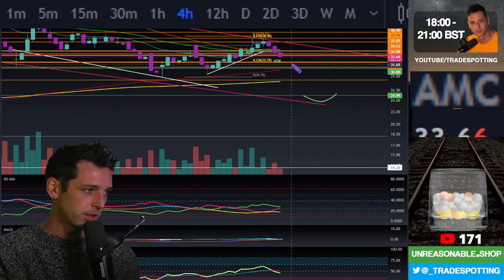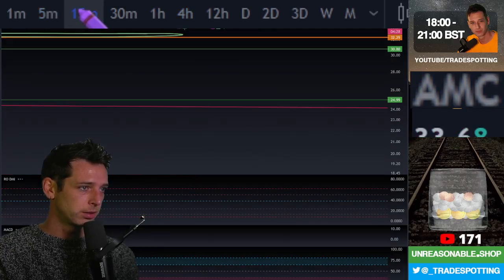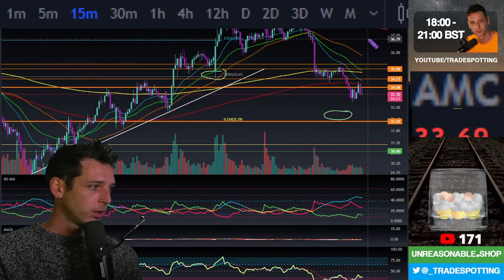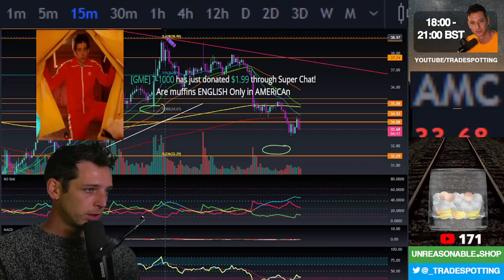Those levels that were very hard to break, where does it come back and what constitutes a positive retrace? Well, 236, it got very close to that. Let's start back down on smaller time frames and show you how good this TA was really. And if you didn't see it, then I don't know why. We talked about that. Fantastic. We talked about how it would lead to that, which it did.